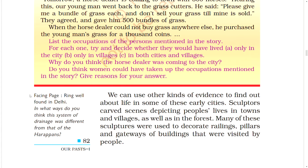We can use other kinds of evidence to find out about life in some of these early cities. Sculptures depict scenes of people's lives in towns and villages, as well as in the forest. Many of these sculptures were used to decorate railings, pillars, and gateways of buildings that were visited by people.